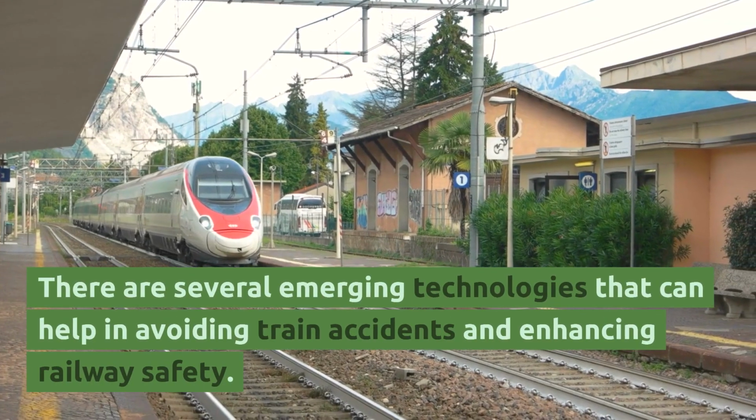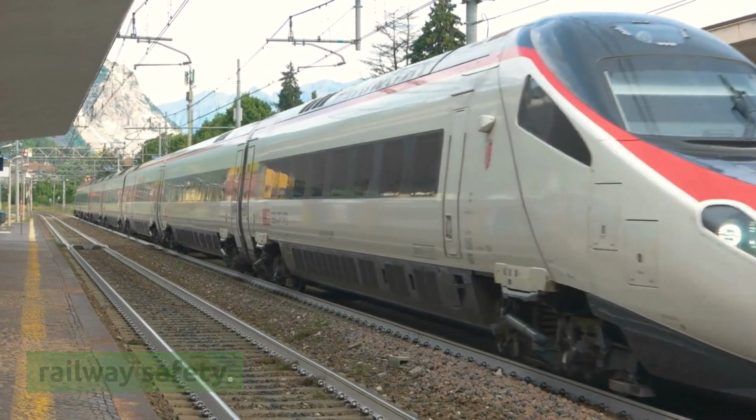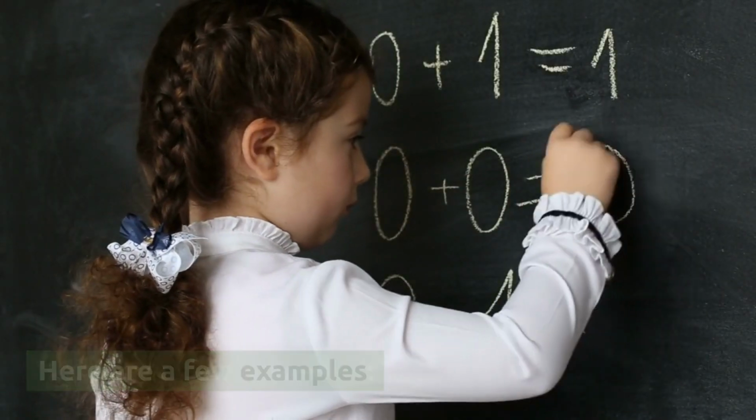There are several emerging technologies that can help in avoiding train accidents and enhancing railway safety. Here are a few examples.